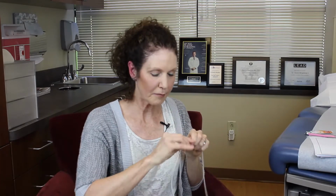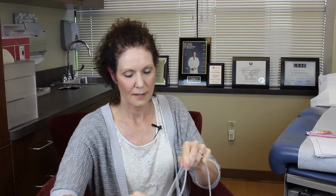So you could strip it a couple times, and this just really helps the tubing not clot up. You may see little bits of things through here. That's okay. You can give them a good squeeze and a good stripping, and that just helps keep things patent through here. So try and do that about 3 or 4 times a day.